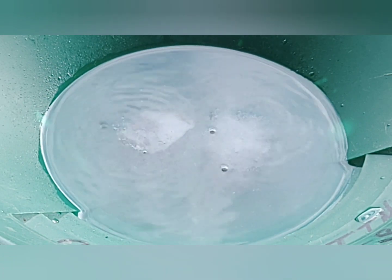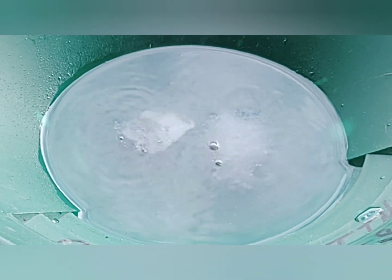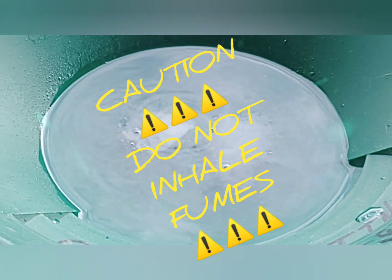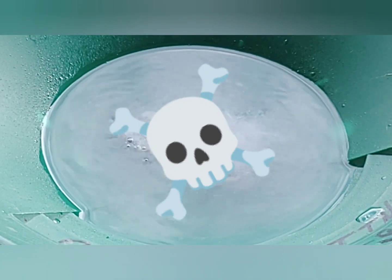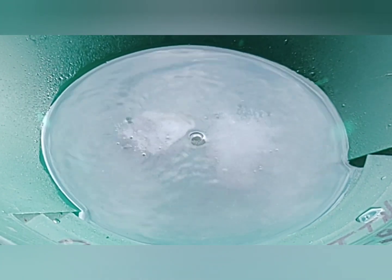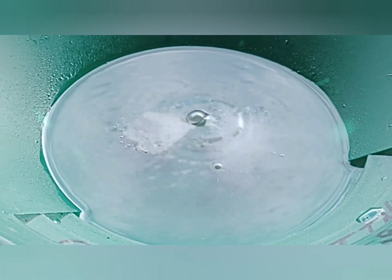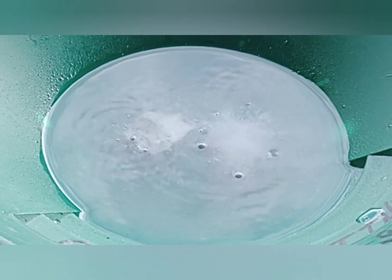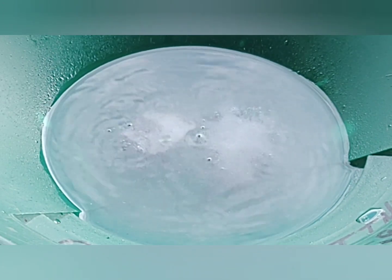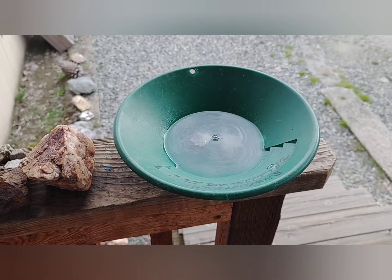I don't know how close there was any refineries around there or smelters or anything like that. So I'm definitely standing back. I think I'll stand down here. Breathe. Like I said, you guys, I'm going to go set this in another spot where it's away from the front door, away from the house. We'll check back in about 12 hours, maybe 14, might be about 7, 8 o'clock in the morning.